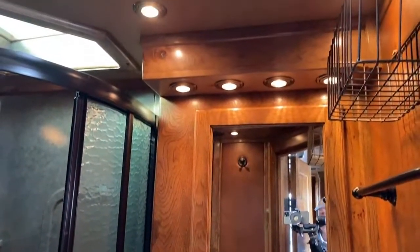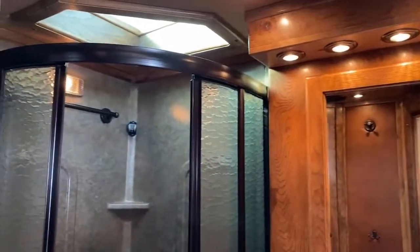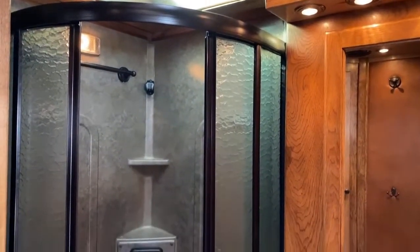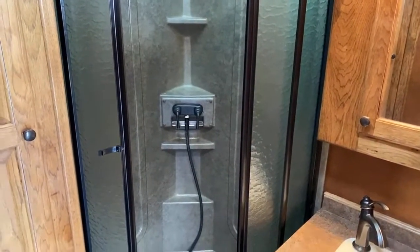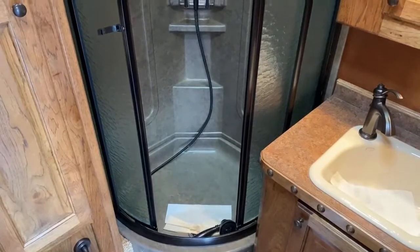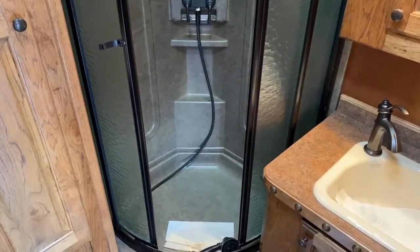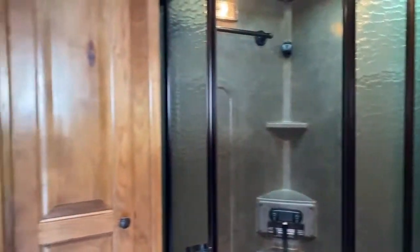Right there, it is a vanity with some storage. There are some lights. You do have this really nice 34-inch shower. You'll notice that there isn't a shower faucet or whatever. It is on the ground because this trailer is winterized, so don't think it's not coming with the faucet. It is on the ground, just put it down there so it's not cracking over the winter and getting water in it and stuff like that.